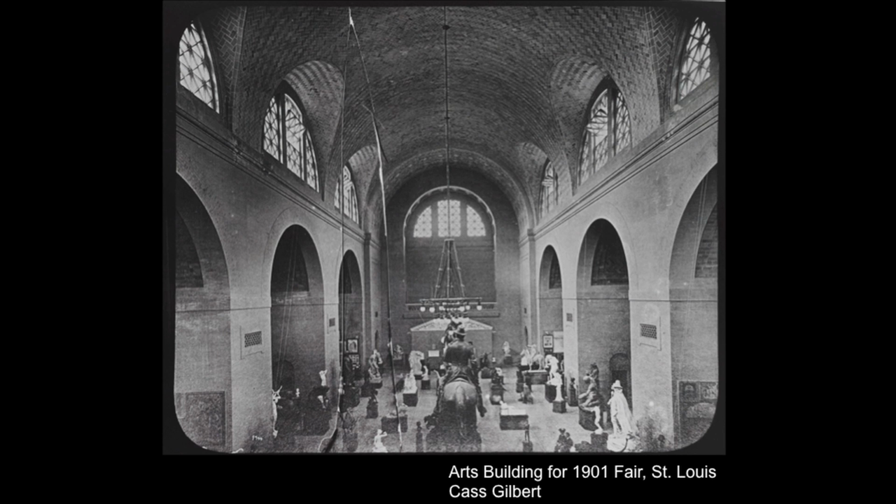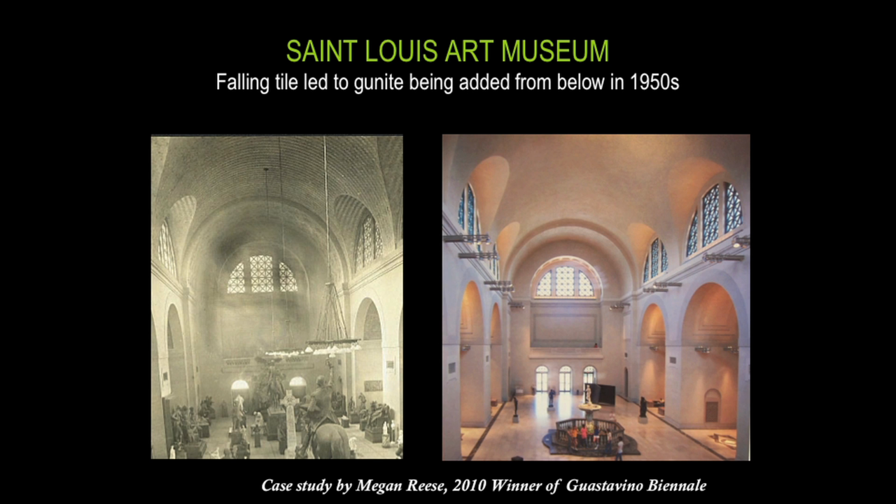This is a Cass Gilbert building at the St. Louis World's Fair in 1901. I think of this project as a kind of prototype for Ellis Island. It's a similar geometry, a very significant Guastavino project, and sadly in the mid-20th century a crack appeared, a tile fell, and they got very concerned, and they applied steel on the underside and sprayed the entire underside with concrete. So you can no longer see the Guastavino tiles, and that's irreversible. So we're constantly trying to understand the kinds of things that can go wrong and show best practices for repair.